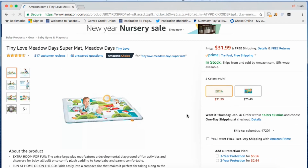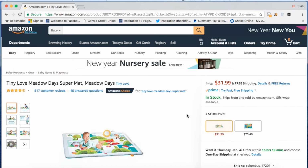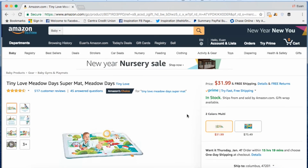Okay, this one, I think it's a big brand as well. See, but this is the thing. You are not going to find a product straight away. You have to do your due diligence with every single product that you're looking at. You're not going to find the exact product that you want straight away.